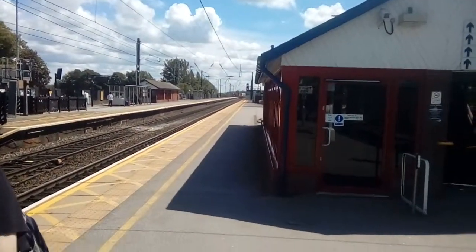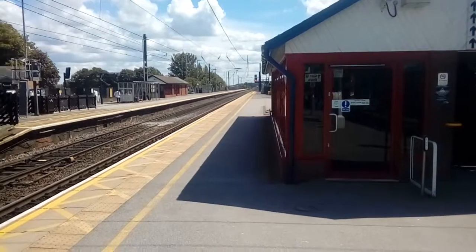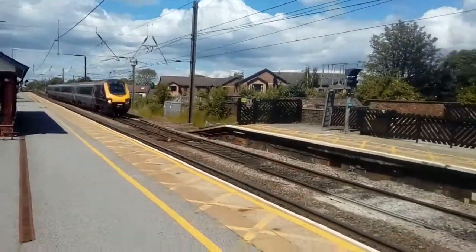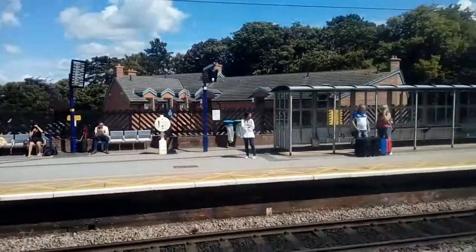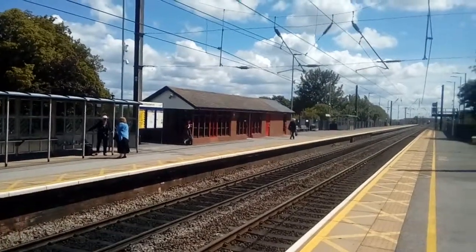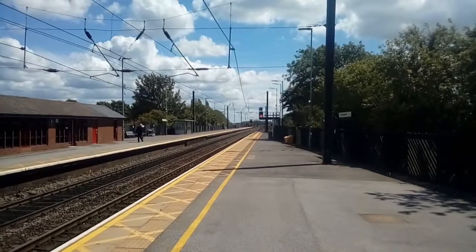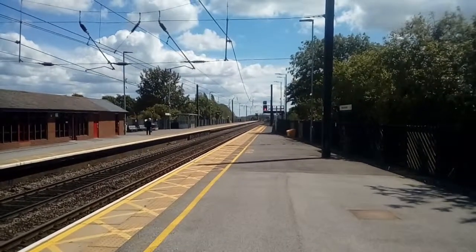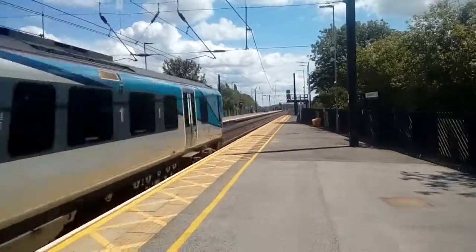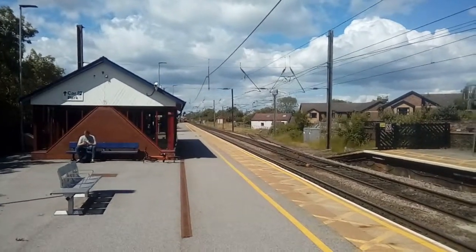Pass and pass again. Anyone knew that? The cross country pass too. Fair enough. Okay, the next service to pass through is a cross country Voyager. Not a clue. Not 185. 105. 185.124. This is nuts.